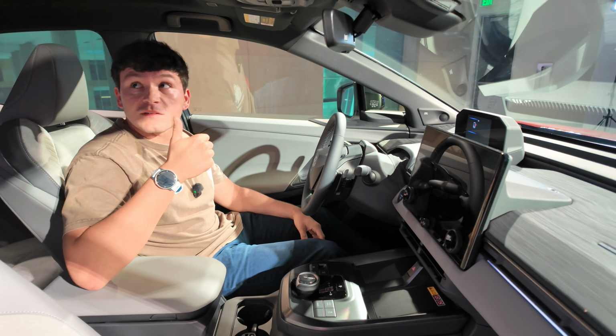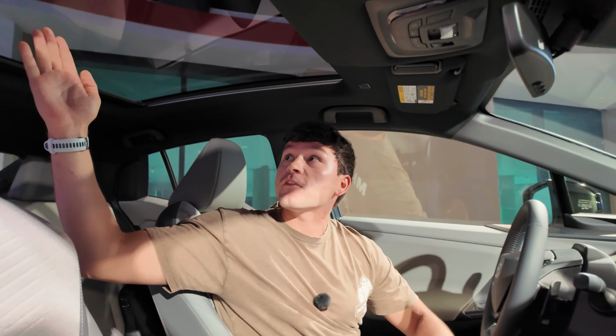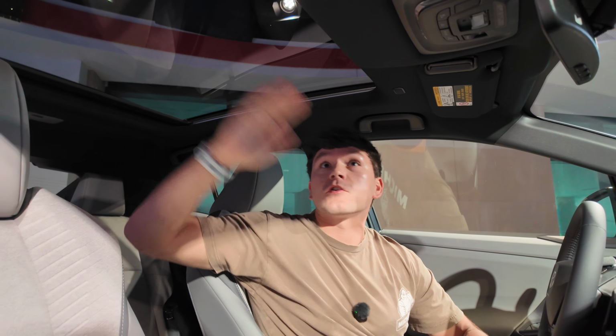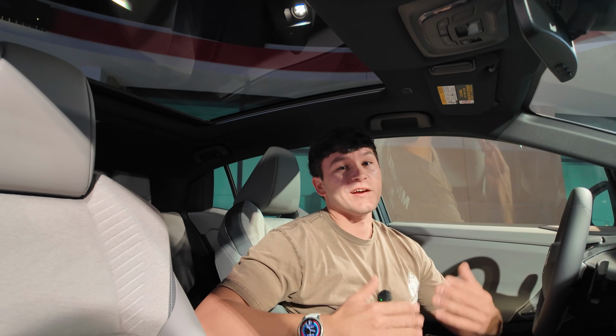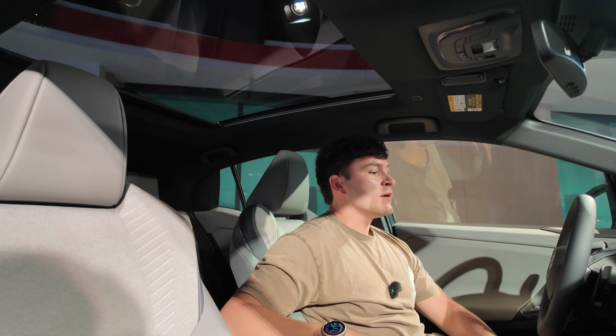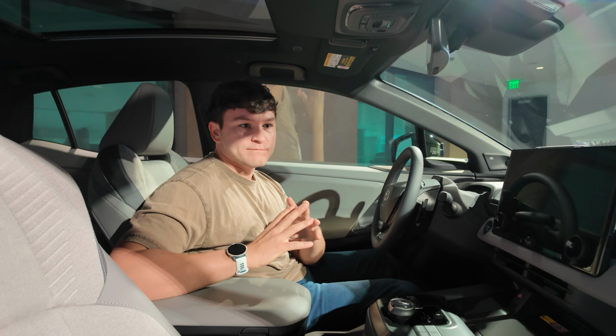This particular model does have a panoramic moonroof, a full glass opening up here with no bar separating, which is really nice. There's also a power shade. I believe this is only available on this XSE trim, so if you want that, you will have to pay a little bit extra.